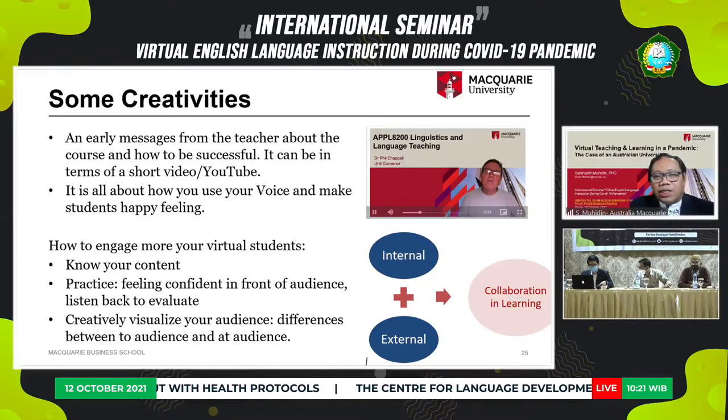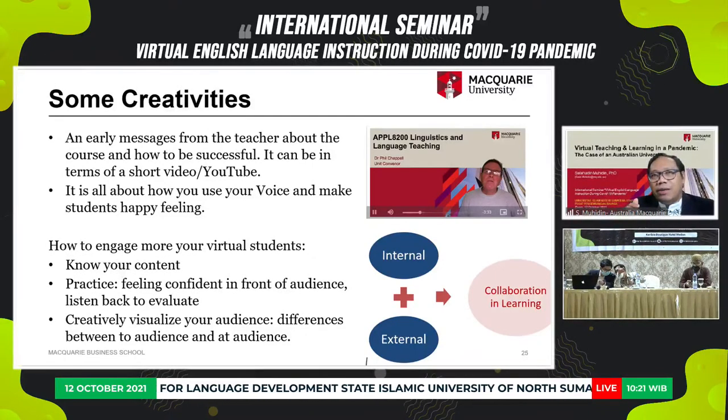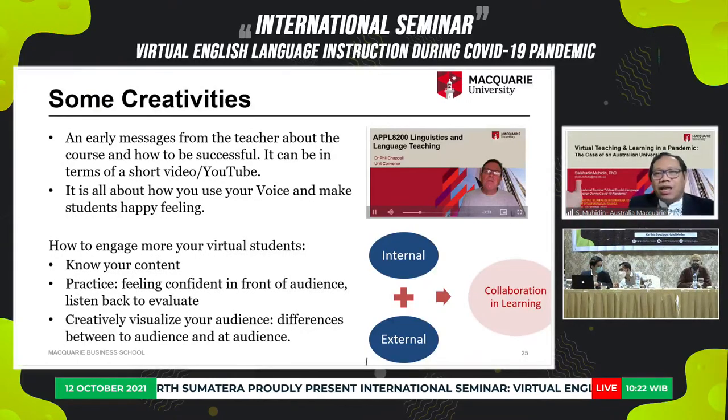And then last but not least is creatively visualize your audience. If we've been meeting with students before, say for example I have 10 students, I know who is Pak Idris, I know who is Pak Dalimunthe, I know everyone in my class, so I can imagine they are looking at me and we are together. But if it is a new thing, we just imagine that we are pretending in a bigger class, and then we know them, and give a smile for your best.